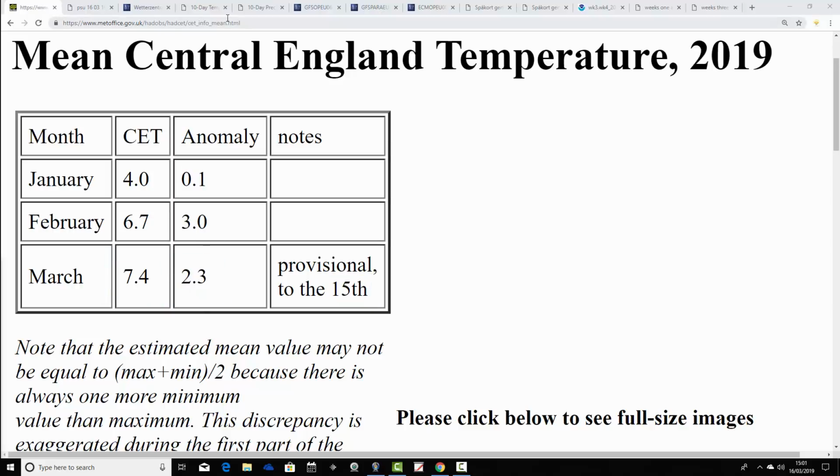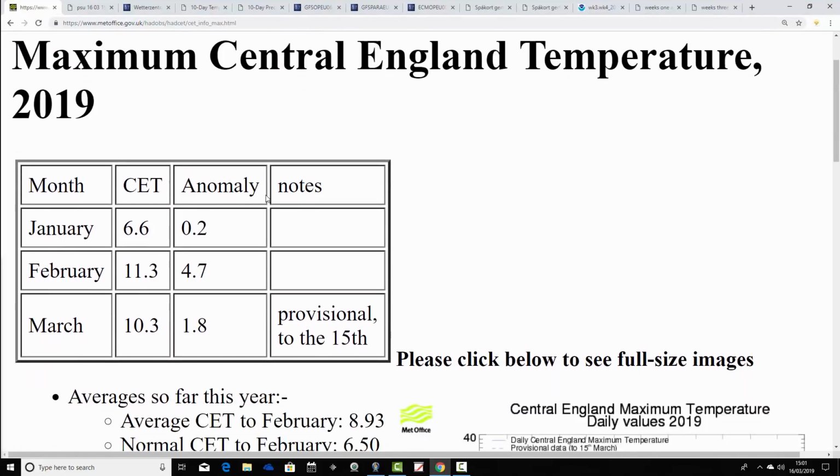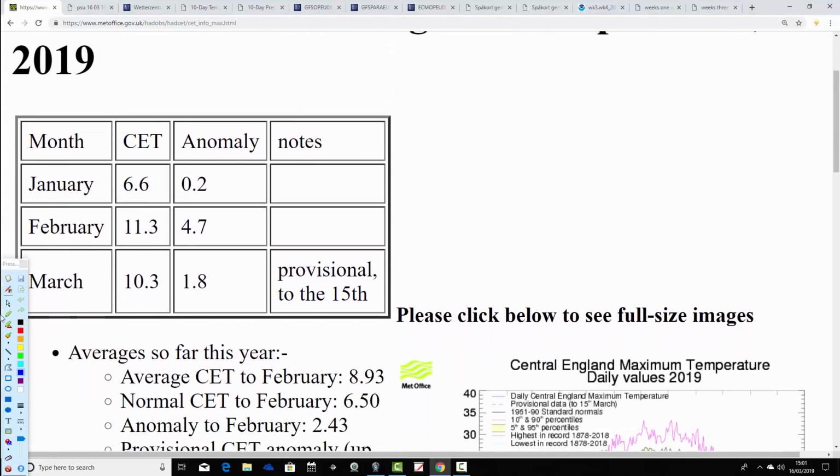In fact, we can look at that. So if I just quickly flip the mean over to the max, let's have a look at how our maximum temperatures are doing. So for March provisional up to yesterday, 15th, the maximum temperature is at 10.3. That's an anomaly of 1.8 degrees above average. So still very mild month in terms of the maximum temperature.